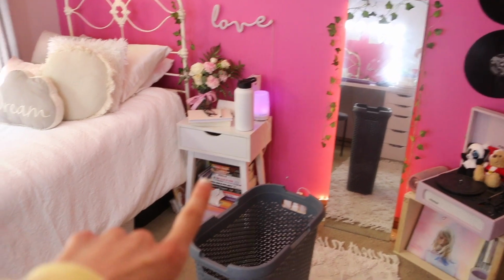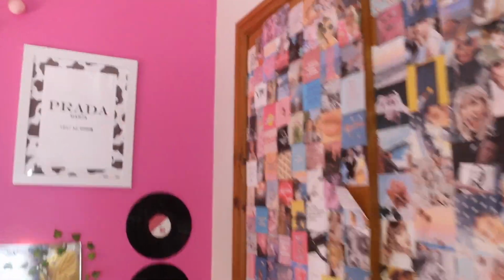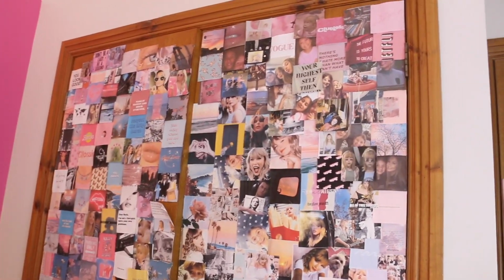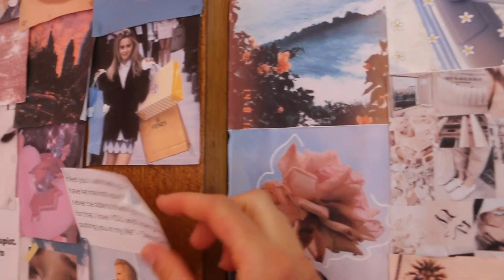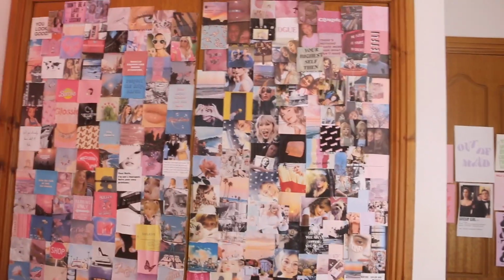I actually ordered a new one from IKEA because that one's from Kmart and the top's chipping off because of my water bottle. And then this entire photo wall, which I've had since before lockdown. It took me so long to put together, but I've just completely outgrown it and kind of hate it now. Besides, when it gets hot, as we're coming into summer in Australia, all the blue tack comes off. So I'm gonna start taking those photos off today as well.